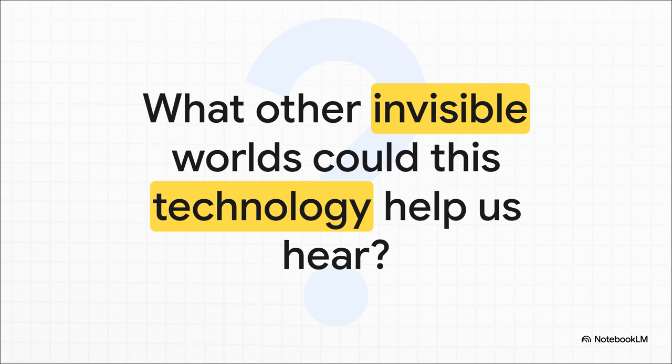And so this incredible technology, born from a simple component designed just to tell time, leaves us with a really powerful question. If we can repurpose something so common to listen for the signature of gas deep underground, what other invisible worlds could this technology help us hear? What other amazing discoveries are just waiting to be found?